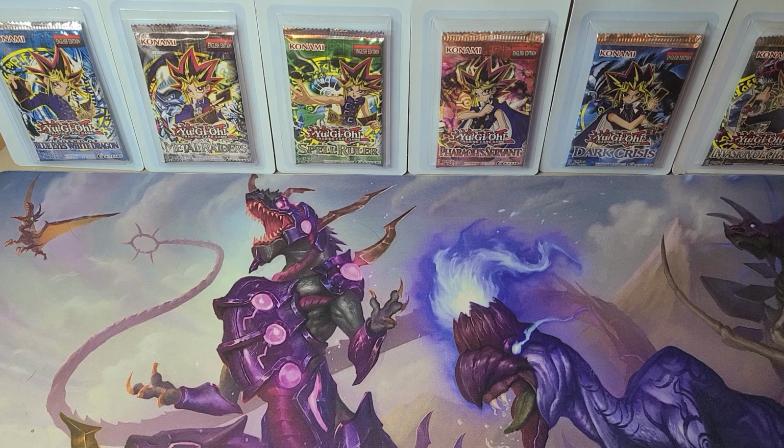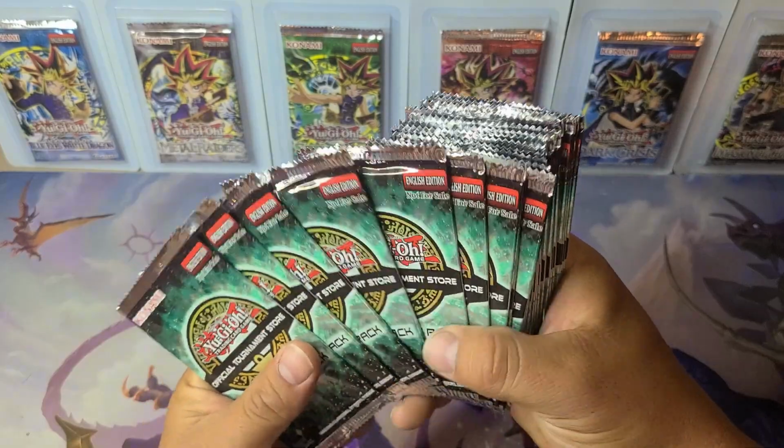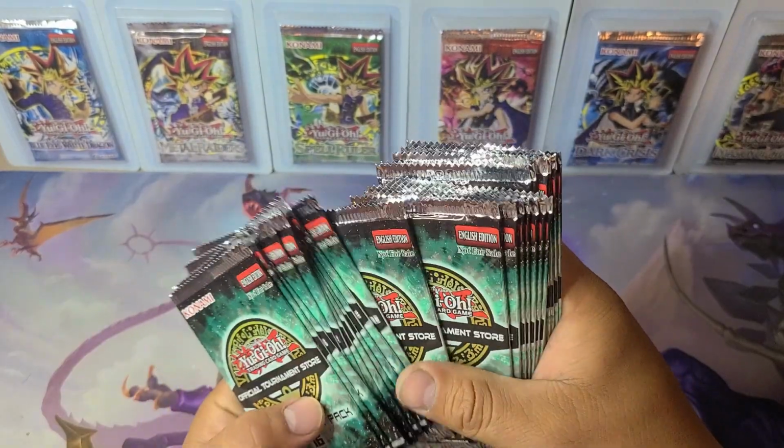Well guys, we have something extra today on the side of our regular opening because I have been saving these up. I've been buying product from my local OTS store, entering tournaments and judging tournaments. So we have quite a few of them to go through. We have 25 packs of OTS Pack 16.